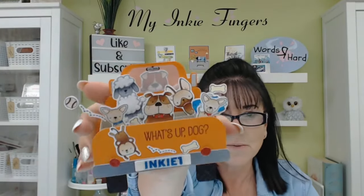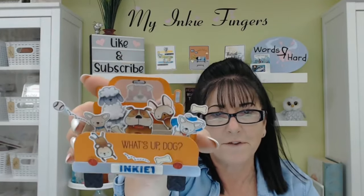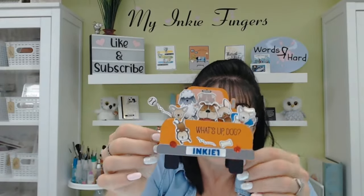Oh, actually, hold on. We got to do a little bit of this first. So I'll go like this. This is what we made. This cute little truck full of all these dogs, because it was National Dog Day. Are you seeing the little side mirrors there and the little rear view and the little doggy in there and the little pillow that's all bitten up, the little ball floating out? Oh, I guess that's the other side over there. So this is what we made.